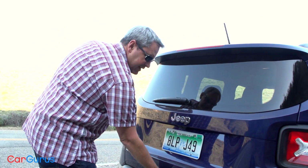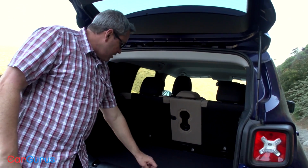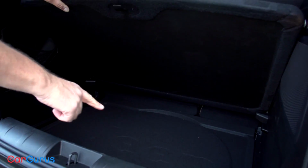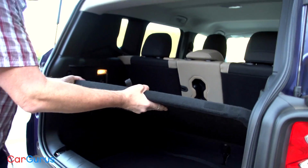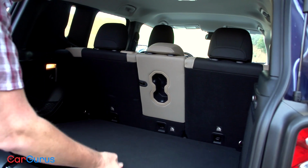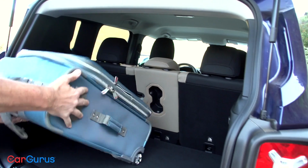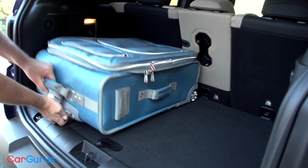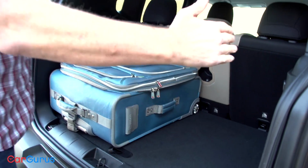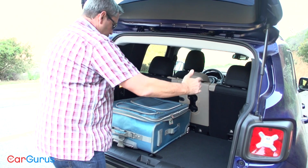Now, if you pop the Renegade's rear hatch, it opens up to reveal 18.5 cubic feet of cargo space. You've got this cargo floor here. There's a bin under there where you can hide some things. Or if you need more space, you can take the whole floor and slide it right through there behind the rear seat. And that makes a big square cargo area. Now, there's enough room here for a full-size suitcase here and then a full-size suitcase there. You can't stack 2 more on top of it because there's not enough clearance between the seat back and the tailgate. So you have to put it this way.